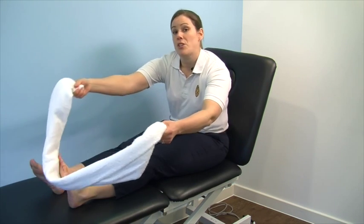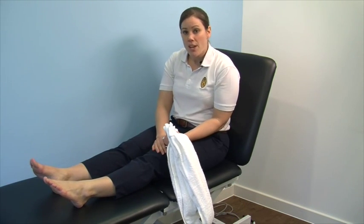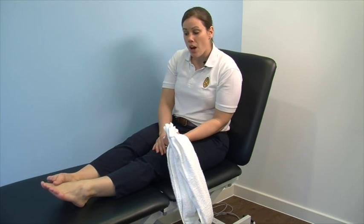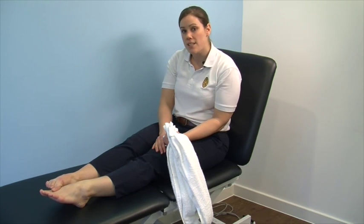The second position, which your foot can also be stiff, is in the toes pointed down position. To provide a stretch for this, you put your toes as far as they will go and use your other foot to gently push down into the stretch. Again, I would advise to hold this for 30 seconds.